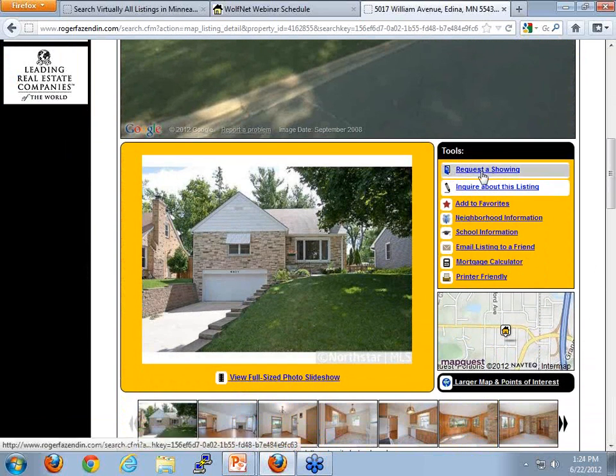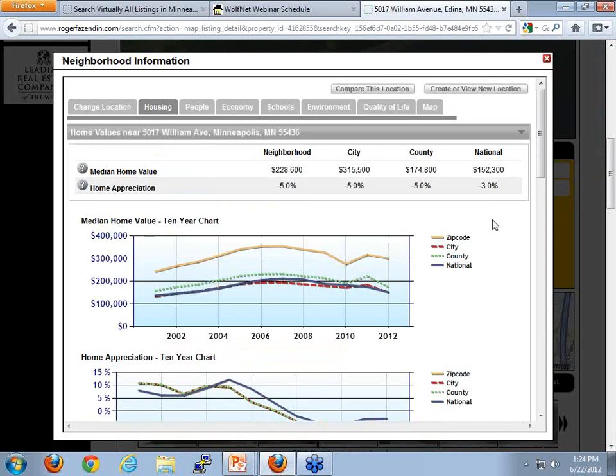Scrolling on down, here's our lead capture calls to action on the right-hand side of the photo. Request a showing, inquire about a listing, add to favorites. Here's our neighborhood information we talked about. So on every listing details page, we have neighborhood and demographic data as well as school.